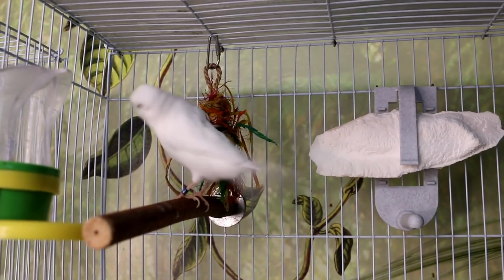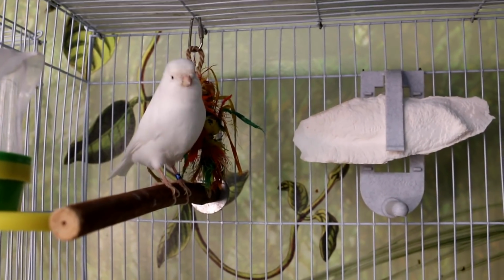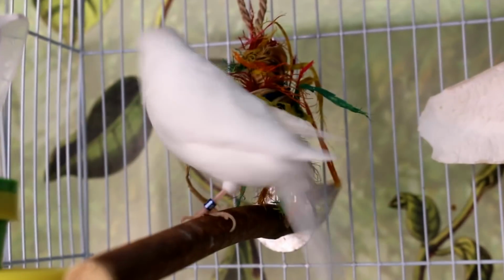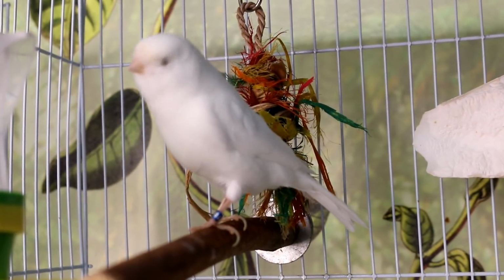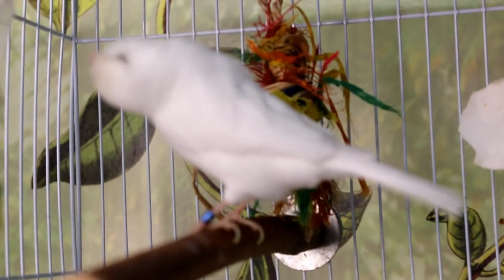Here's another one of my canaries. Now the nails are a little bit long. His beak is fine. They're starting to curve a little. Canaries' nails do grow fast. They grow very long. So I think I'm going to cut his a little bit. And his beak is good.